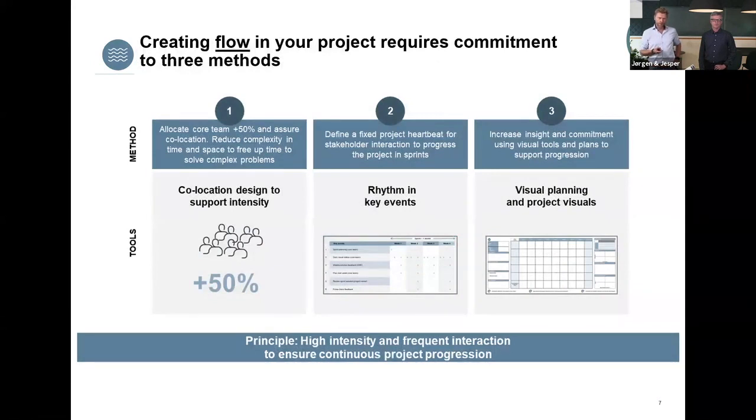When we are working with flow, then we say that it needs to be 50% allocation to the project from the core team members. It doesn't have to be everyone, but if there are too few, then we usually experience that we don't have the progress. We need the rhythm in the key events, meaning that we need to have a fixed heartbeat throughout the project. And we also have to work with visual planning and project visuals. It doesn't have to be cards on the wall. It can be different virtual tools as well. And the key principle here is high intensity and frequent interactions.